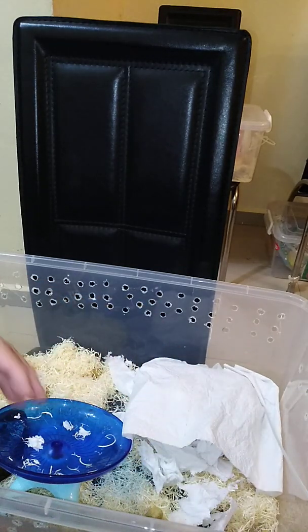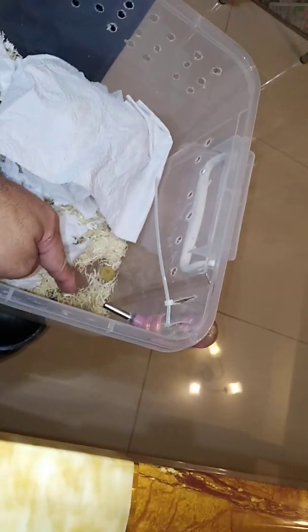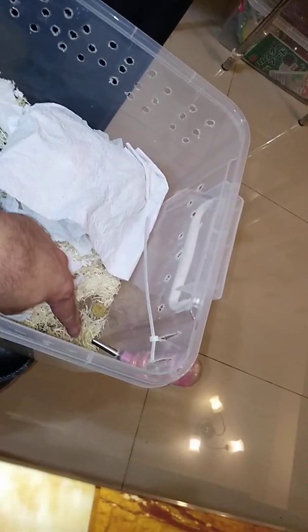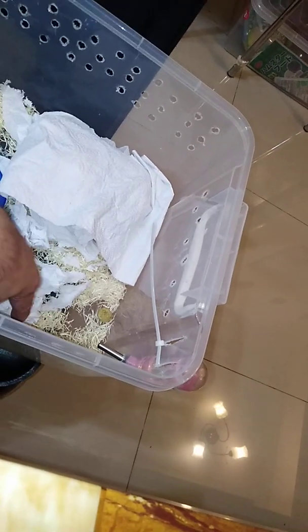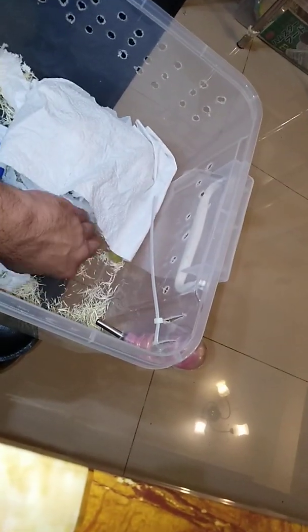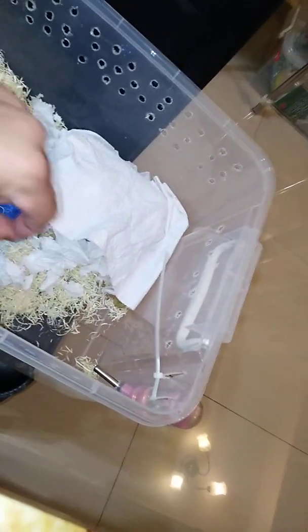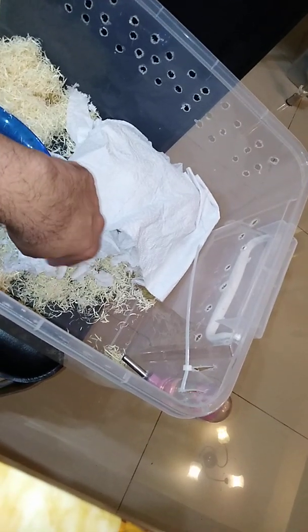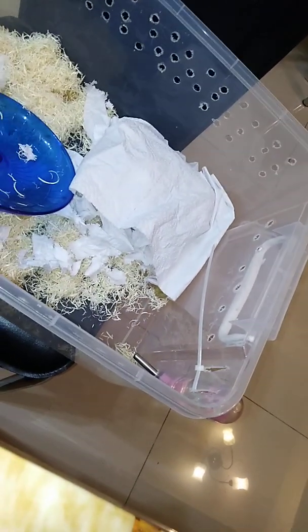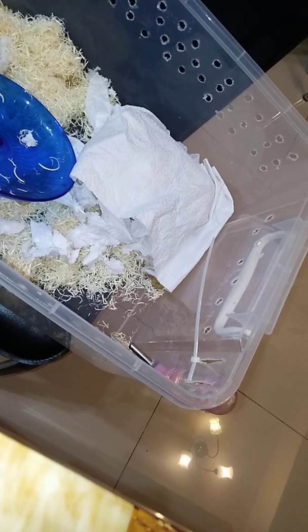So you can put more tissue if you want, but try not to touch the water bottle, otherwise that will lead to problems, because when the tissue or the bedding touches the water bottle and it starts to leak, then it might flood over here. So try not to do that. Try to keep this area a bit clean, so that no bedding or tissue will touch the water bottle, because we don't want any accident to happen, and if we are not at home, that is a problem.